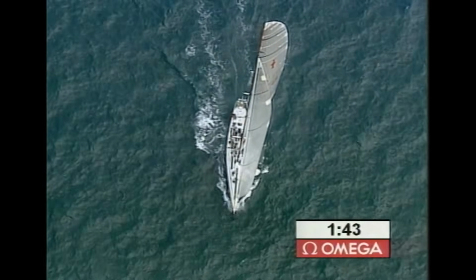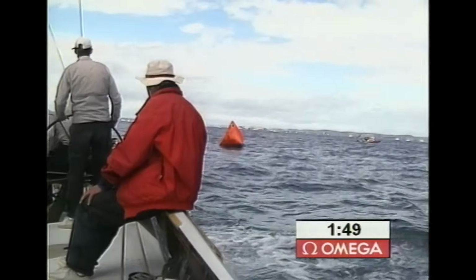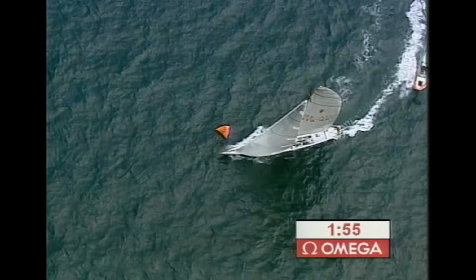So Fiji, I think there's a bit of a gain here. Yes. In spite of all their difficulties. 2:19 at the top, so we're coming round. I make it, they're just putting their bow at the mark now, so what's that, 20 odd seconds.